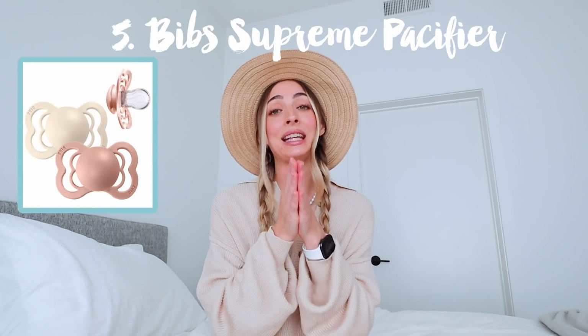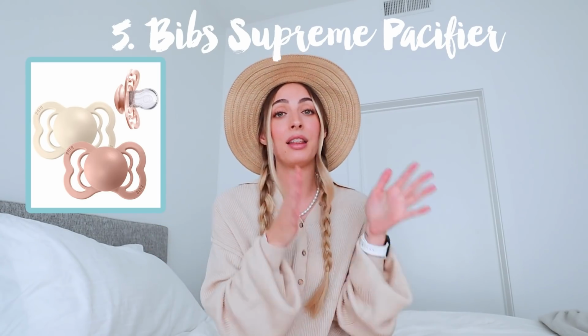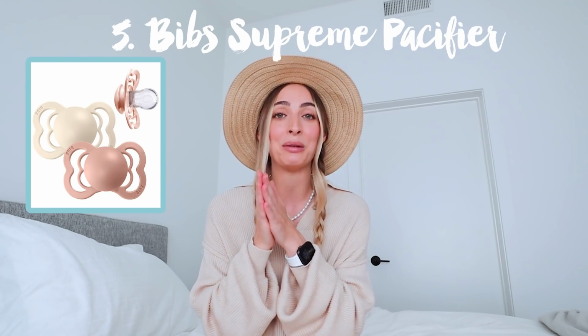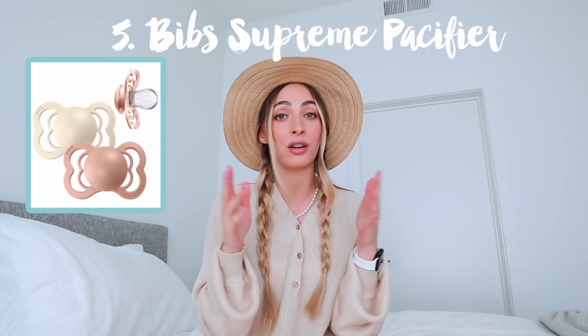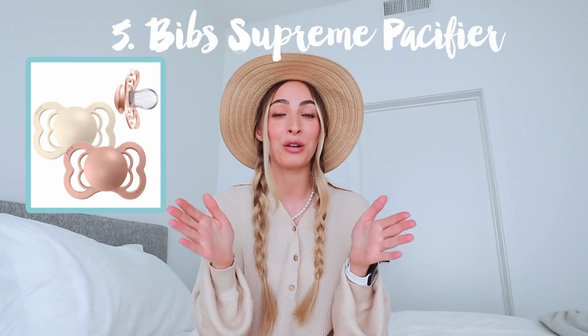I've noticed a lot of the ones that I think are cute, like the Bibs one, didn't work for us, but then I realized that Bibs makes a Bibs Supreme that is like the evolution of the MAM. So use the MAM for newborn, but I suggest the Bibs Supreme, honestly, because of the aesthetic, but the quality, the price point, the way they look, the way they work, they are our go-to pacifier.